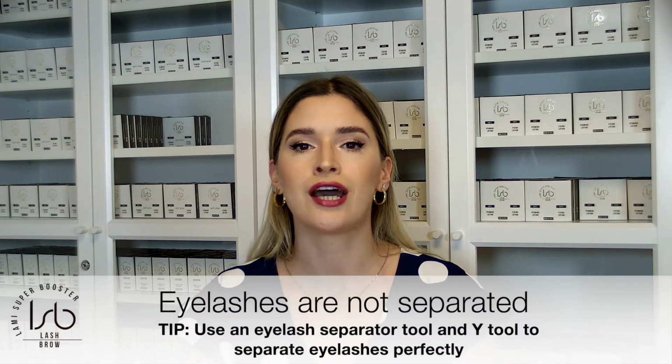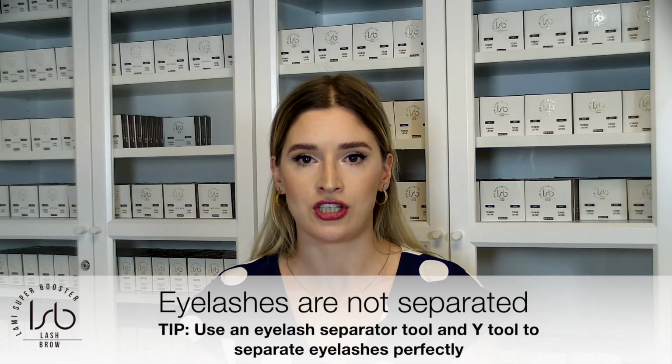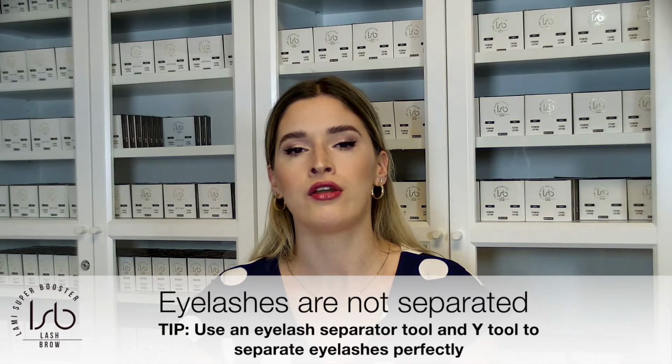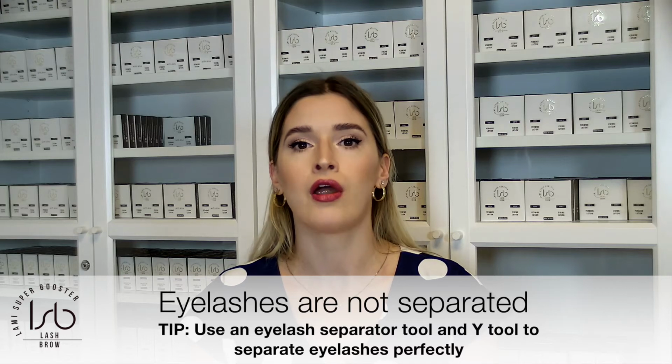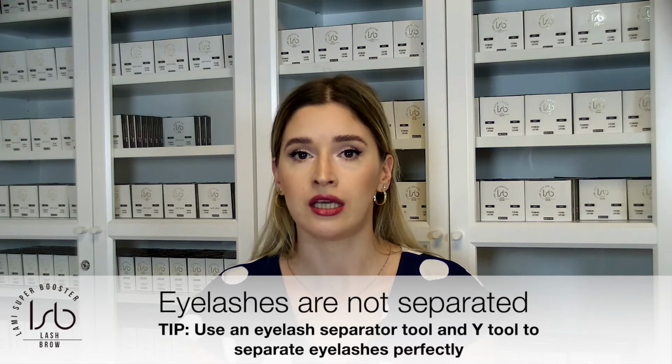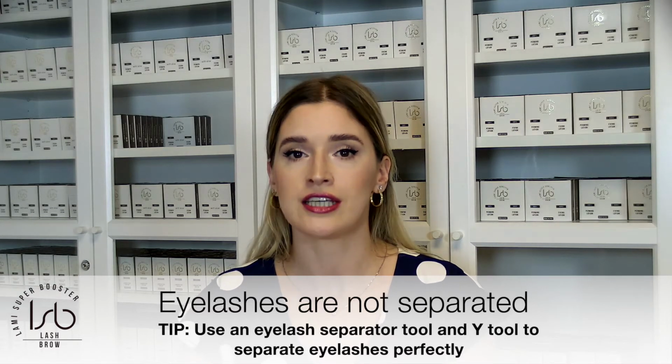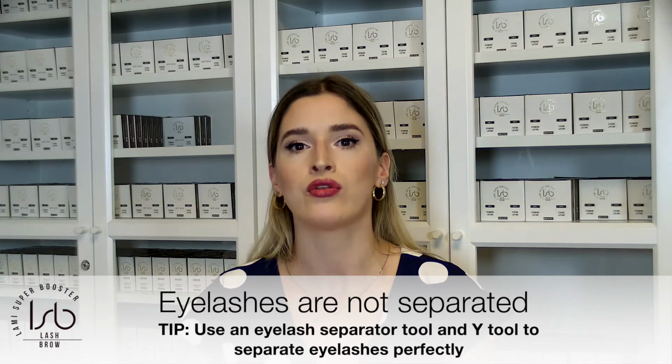Another common error is that we do not separate the eyelashes well. For me, the separation is one of the most important parts of the lash lift process, because the way we place the eyelashes on our silicone shields is the way they're going to look after.